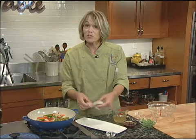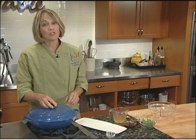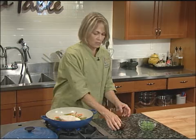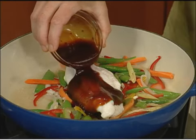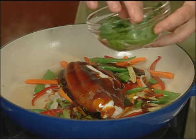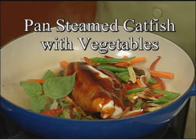Now I'm going to lay the catfish fillet on top, put the lid on, and let it steam on the stovetop for about 10 minutes until everything's cooked. Off comes the lid. We're going to pour over a little bit of any kind of Asian teriyaki sauce, stir-fry sauce, whatever you like. Drizzle it around on the vegetables, garnish with a piece of fresh herb, and there you have it, a beautiful meal in one pot in minutes.